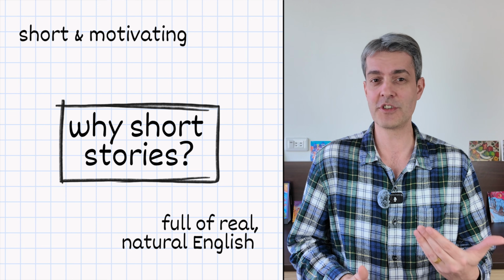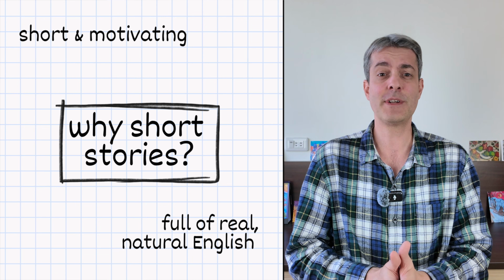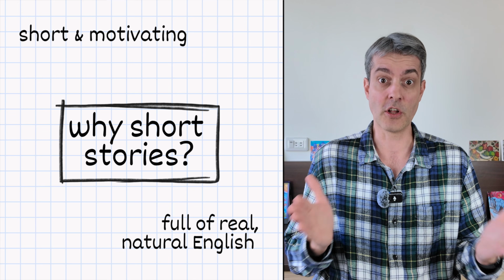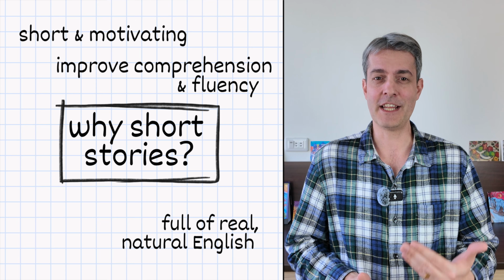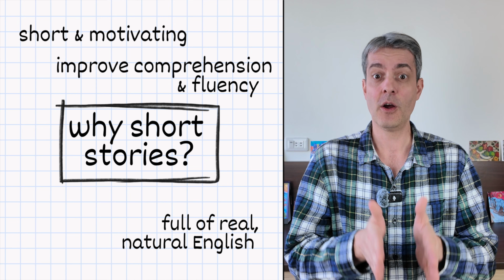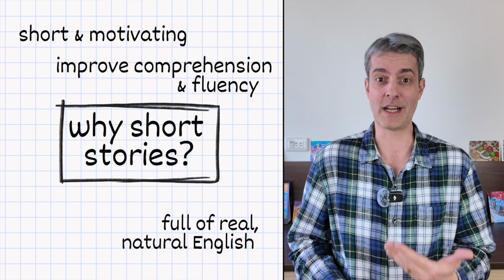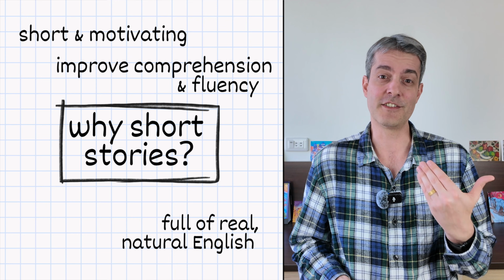And because they usually focus on just one main event or situation, and they don't have too many characters, they're much easier to follow than longer novels. Third, they're fantastic for improving your comprehension and fluency. When you read a whole story, you naturally see how grammar and vocabulary work together in context, without the stress of memorizing rules. The more you read, the more natural English will start to feel.